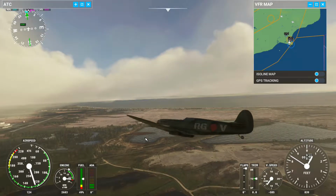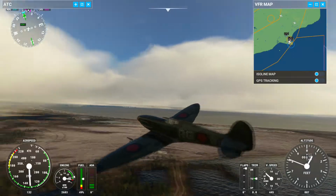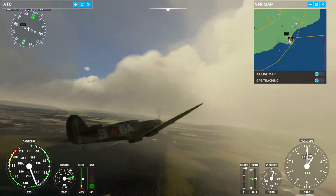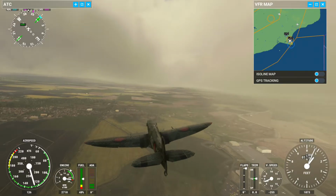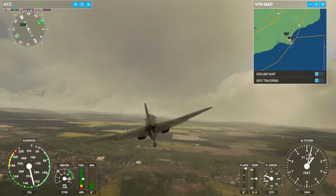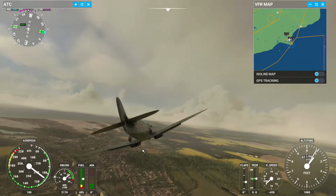Look at that, 120 knots. Woo! We won't get shot down today, boys. We'll outrun the Germans easily. So, next fun part. Can we land it? And we have animated flaps. 2.5 out of 10. 3 out of 10. Give it 3 out of 10.